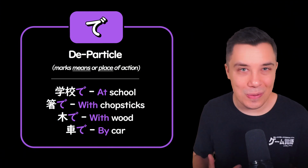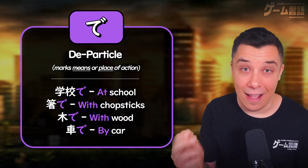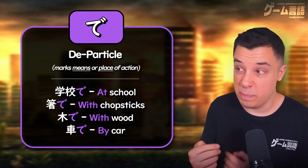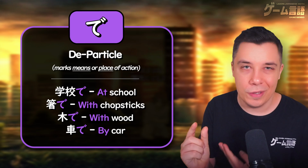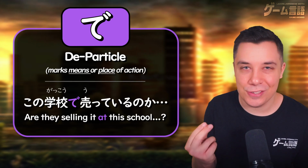Or how did you go somewhere? You went by car. 車で行った. So as you can see, the translation can be quite different based on the use. It could be at or by or even with. But generally speaking, the で particle marks the means or the place of action. So like for example here, selling something at school.